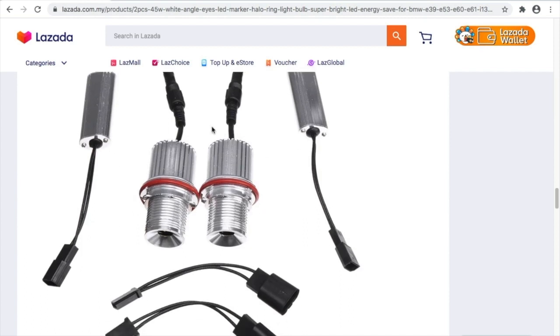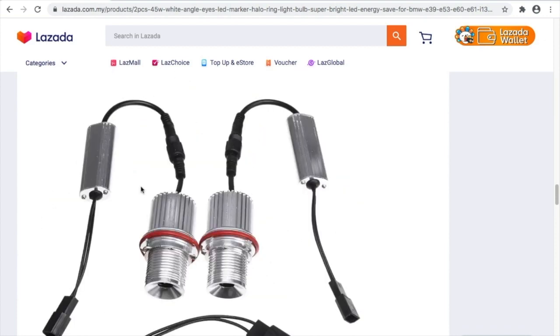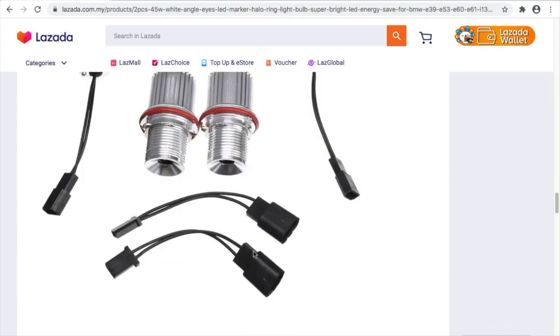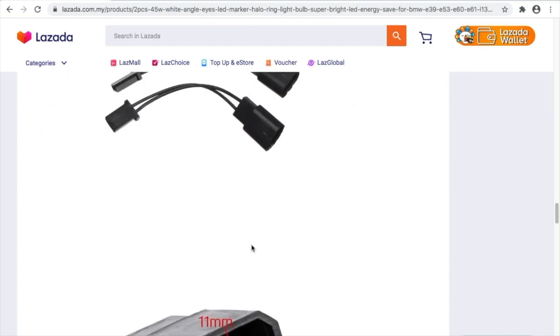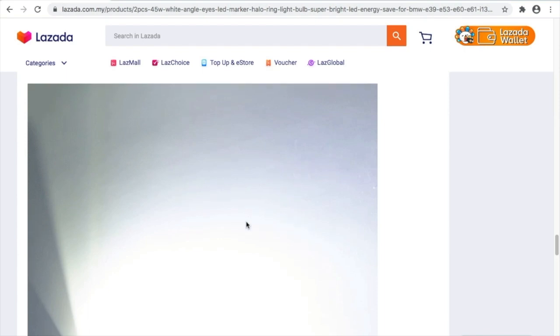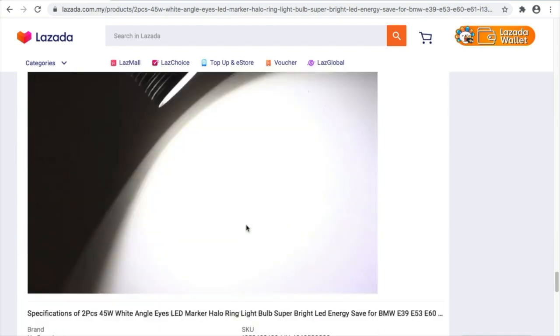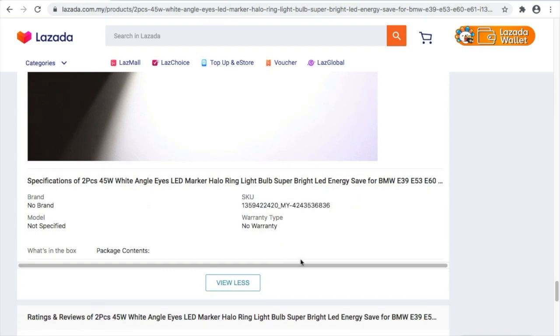So this is the adapter, the connectors, and the Canbus. This is the Canbus part, and these are the connectors. Just connect it, it's a simple DIY you can do. But to open up the headlights, you need to have a set of tools.